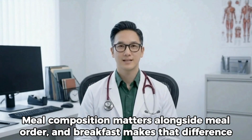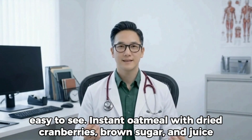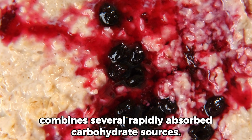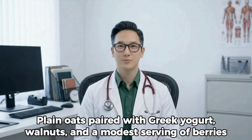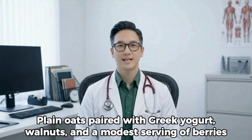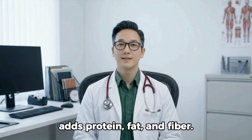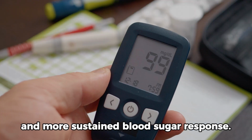Meal composition matters alongside meal order, and breakfast makes that difference easy to see. Instant oatmeal with dried cranberries, brown sugar, and juice combines several rapidly absorbed carbohydrate sources. Plain oats paired with Greek yogurt, walnuts, and a modest serving of berries adds protein, fat, and fiber. Both may sound healthy, but the second meal is more likely to produce a slower and more sustained blood sugar response.